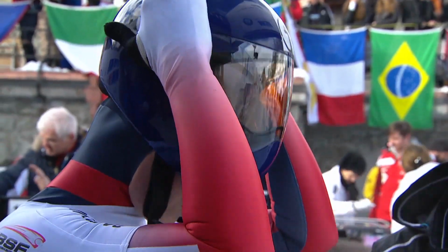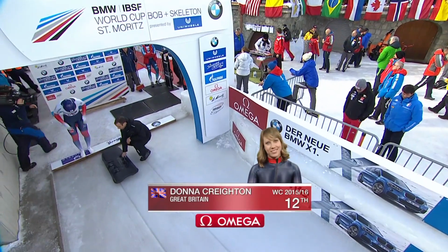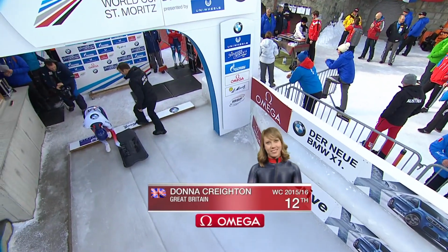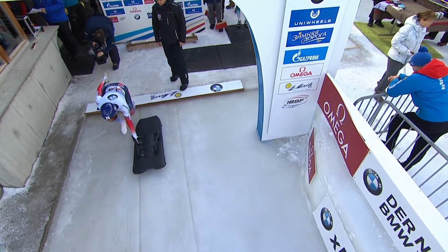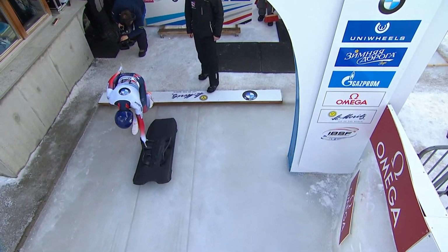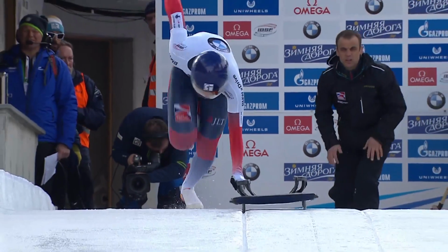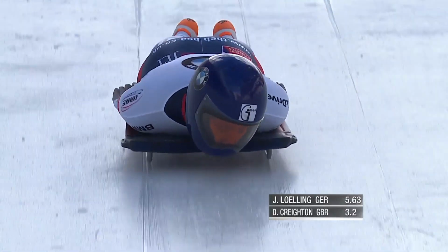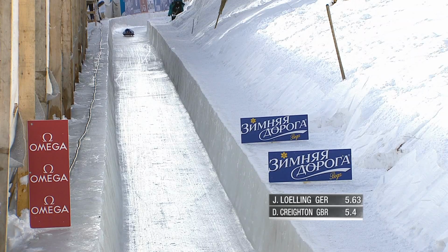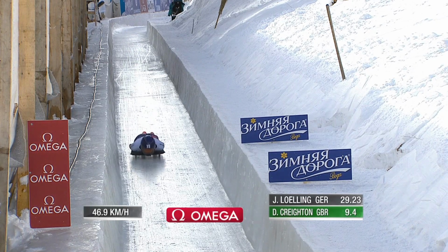Well, next up, 30-year-old Donna Crichton for Great Britain. And Donna looking to try and do what Laura Dees did, which is build on a big start here, and then just relax and let it all flow. And you sense Donna is one really big result away from completely changing her profile in the World Cup. Last year's Intercontinental Cup champion. 5:51, a nice quiet run down the first straight.